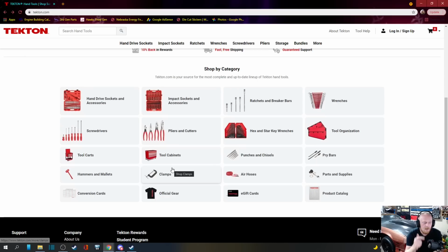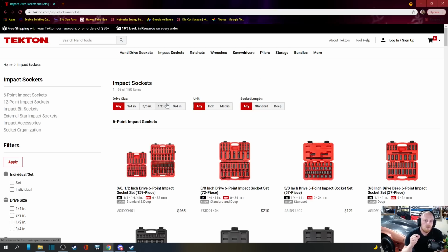And then the impact socket sets. You used to be able to get fantastic deals on Tekton impact sockets, $25, $30, $40. And they were great impact sockets. You could beat them to death and they'd go all day. Downside, people didn't like that they were only laser engraved. They wanted stamp size markings.